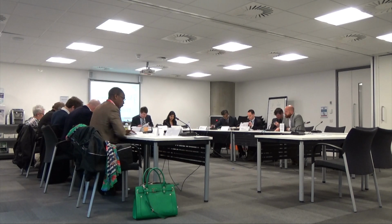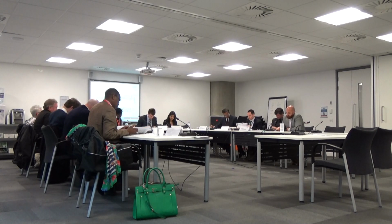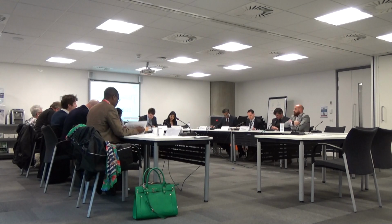It's condition number 9 in the development, in the member pack, and in that we would be asking for details of sound attenuation. There's a level specified of 30 dB, 1 metre from nearby noise sensitive premises. And it also requires details of ventilation, which we would expect to see methods of odor control, flue height, etc. to be submitted. Thank you, Chairman.